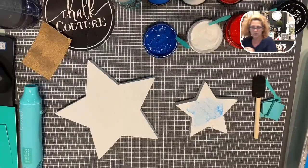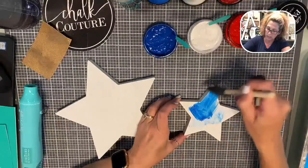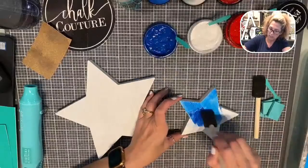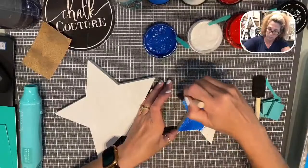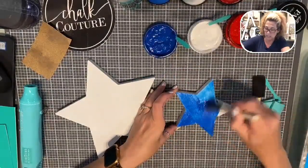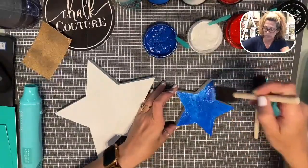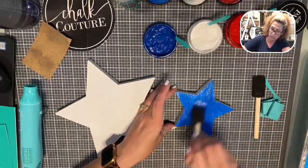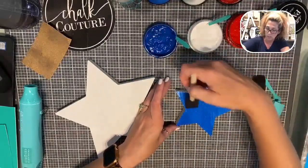It's good for water coloring, so to speak, but if you want a nice coating on there, you want it to be a little bit drier. That's a little better. And again, I can go over it and make it darker. It's just like painting. How fun would this even be for kids for the 4th of July on a picnic? They would probably love this, just having fun painting stars. But I think these will be awesome as a shelf sitter or on a picnic table. And I just love that blue. It is gorgeous.